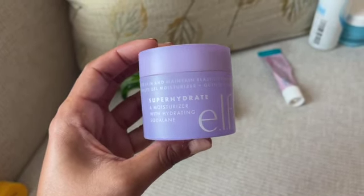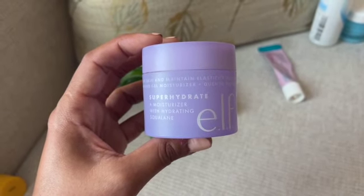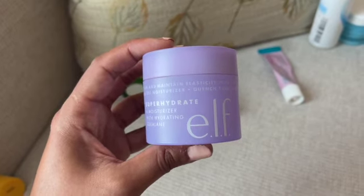Also not a new product to me because this was also in one of the minis packets that I got last summer, so I've tried it at length. So not a new product for me, but I am going to be using it AM PM, and I'm also sharing this full size with my husband, so we'll see how long it lasts.